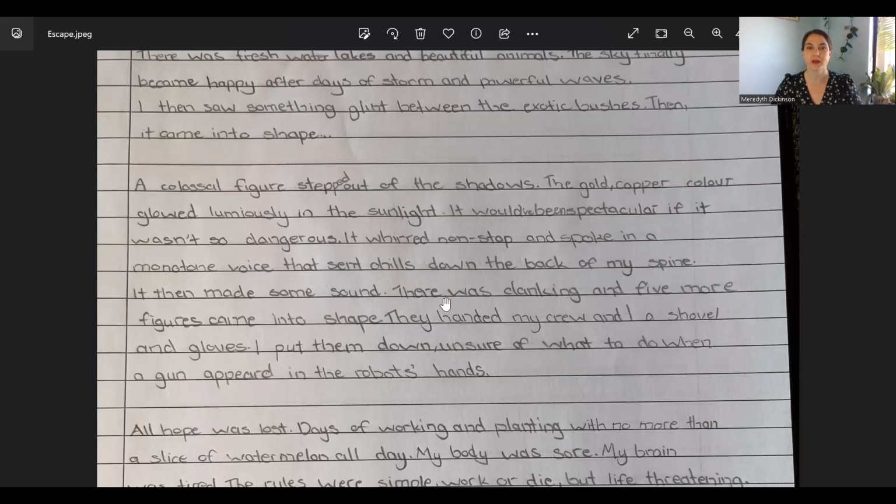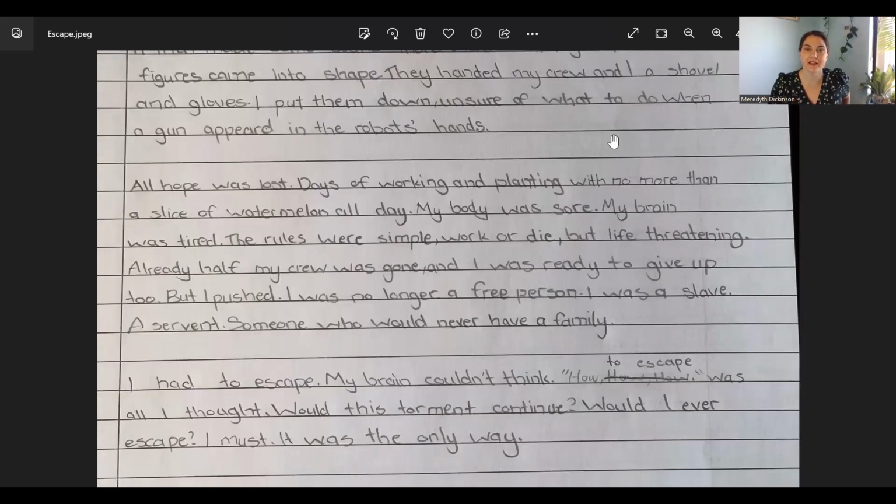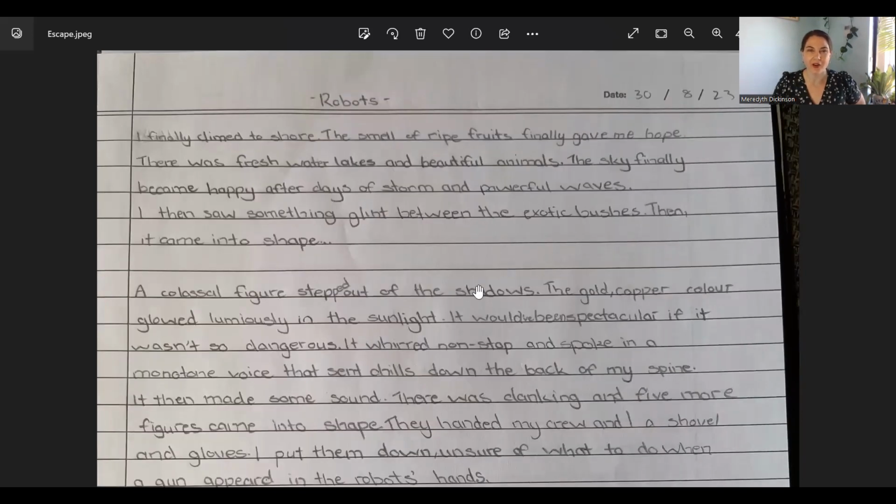It sent chills down my spine, the clanking. So bringing in those robot descriptions, beautiful, beautiful job. And then explaining the danger here. So here we've got the problem. So the character has become a slave, and it's work or die. You will work or you will die. You will be a slave or you will die. So lovely job. So areas of improvement.